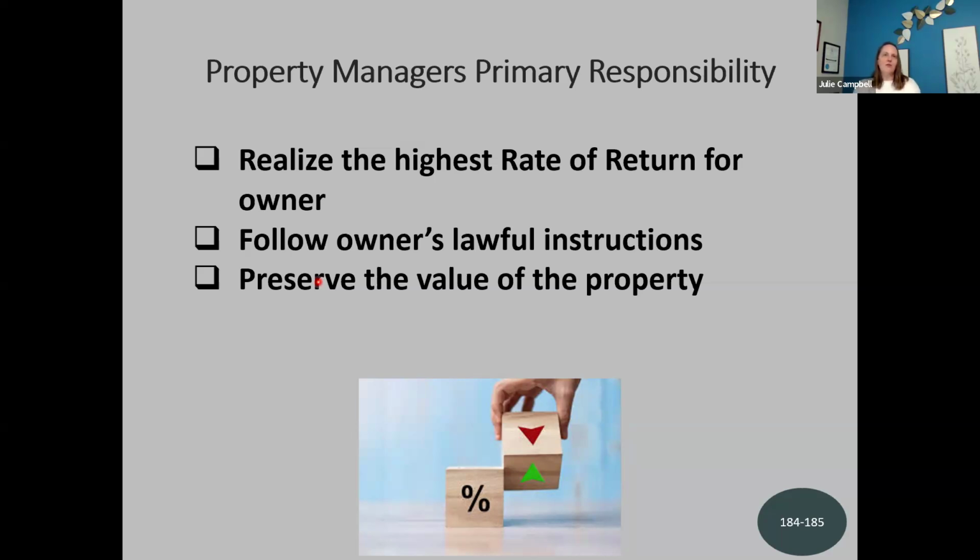Remember, they're giving you a piece of them. They're giving you that responsibility. Do they have to call you to manage their property? No, you don't have to have a property manager if you choose to. It might be you have one property, it might be you have 10, and you're tired of running around all over town, so you hire that property manager to help you out.